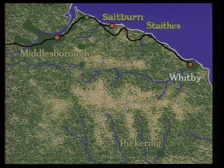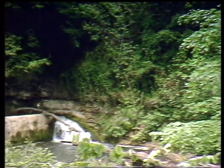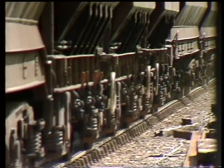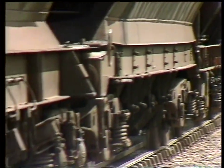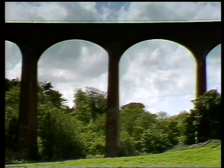From Saltburn, the line originally ran all the way to Whitby. Now, only a small section survives as a freight line to the potash mine at Boulby. The Ravine is crossed by the slender pillars of the Skelton Viaduct, a gap of 780 feet. The line then returns to the coast to run along the top of Hunt Cliff, the site of a Roman signal station.